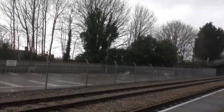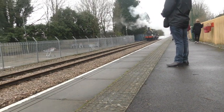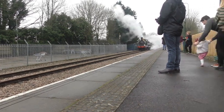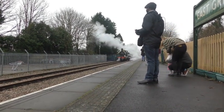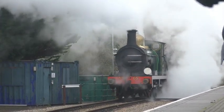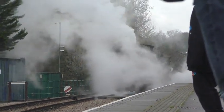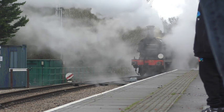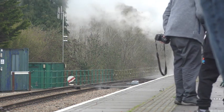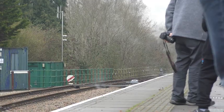There we are. Number 65 down there, waiting for the points to change. So much steam. Part of me believes that steam trains look better during the winter, when the steam condenses much more, and so there's much more steam to be seen.